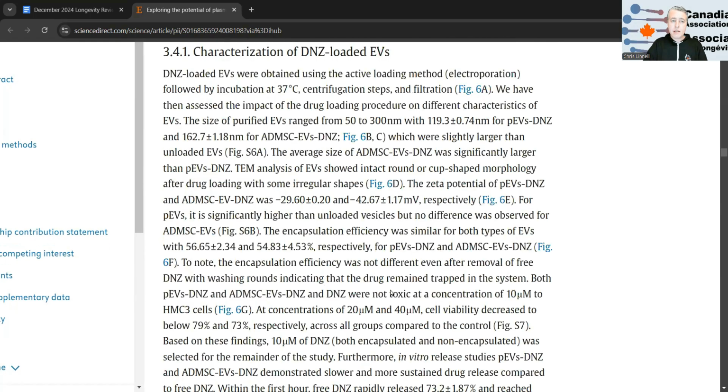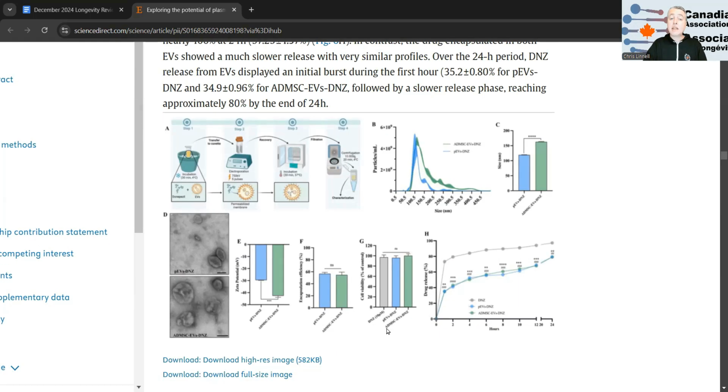Then it came to adding the drug payload. As I said before, it is donepezil, which is a widely used drug to try to treat mild to moderate Alzheimer's. It's not a cure in any way, shape, or form, but it reduces some of the symptoms and is better than nothing, I guess you can say. However, it also acts as a general anti-inflammatory.